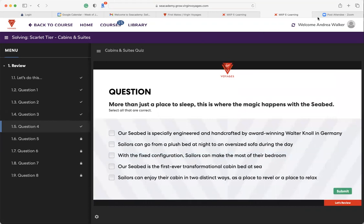All right, so more than just a place to sleep. This is where the magic happens with the seabed, specially engineered and handcrafted by Walter Knoll. Yes. They can go from a plush bed to an oversized sofa during the day. Yes. It is not a fixed configuration. It's the first ever transformational and can be set up 2 ways. I think it's all of them, but the fixed configuration.